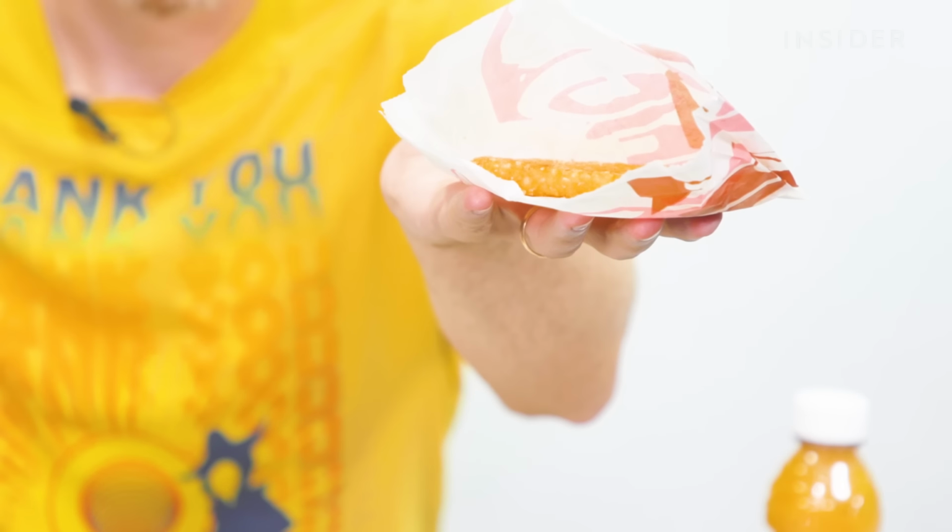You can also get hash brown, can you see in there? Breakfast salsas, these are really good. Orange juice, my homies over at Tropicana, hold it down.